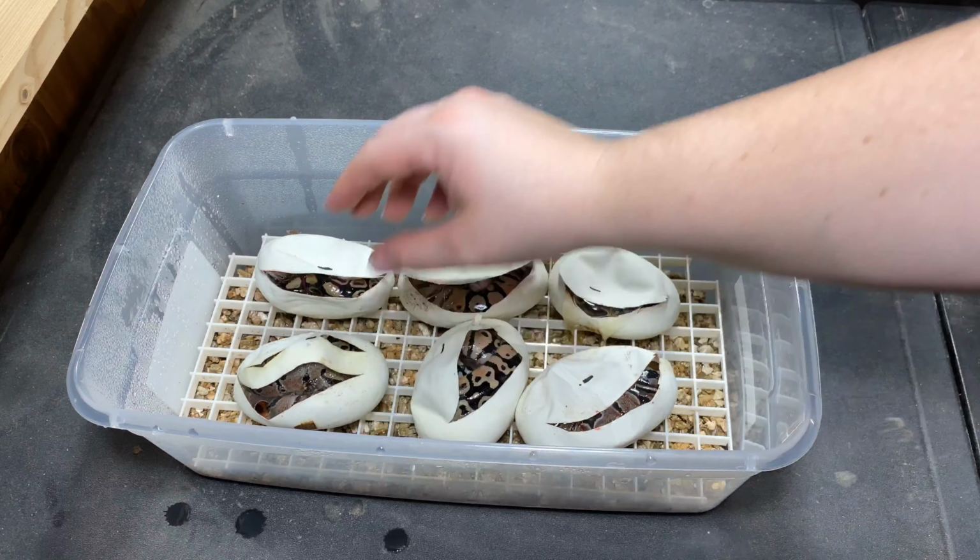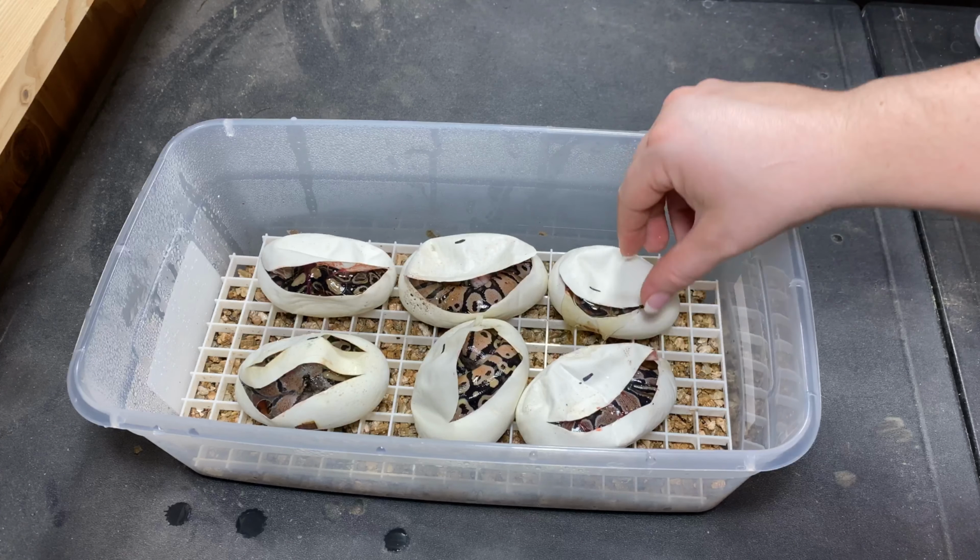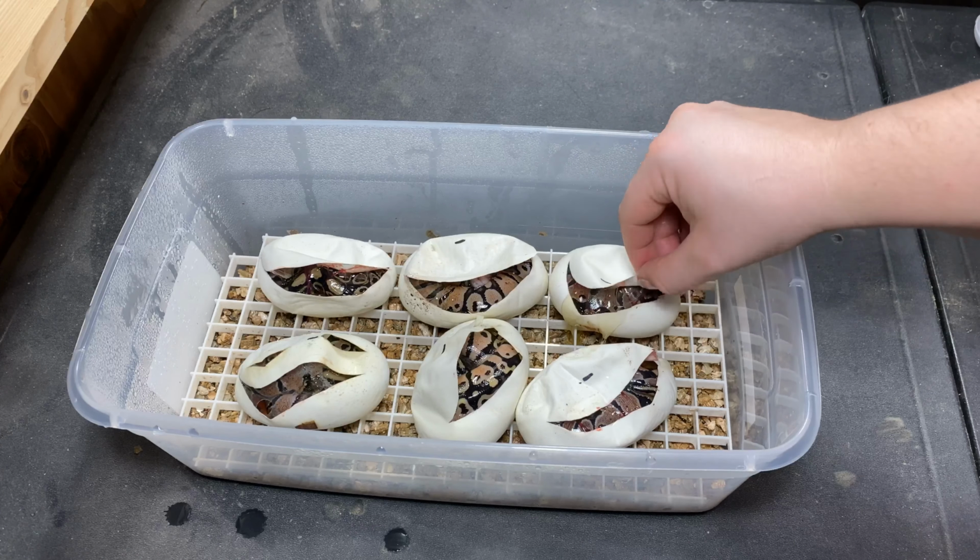So looks like we got 2 pastels out of 4. It's not terrible, not amazing. Odds would have been 3, but I'll take it. And hopefully got some females in there I can hold back.